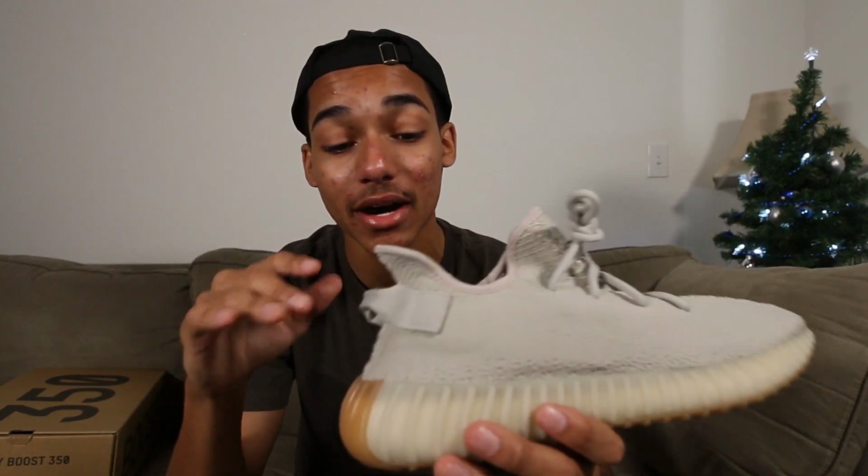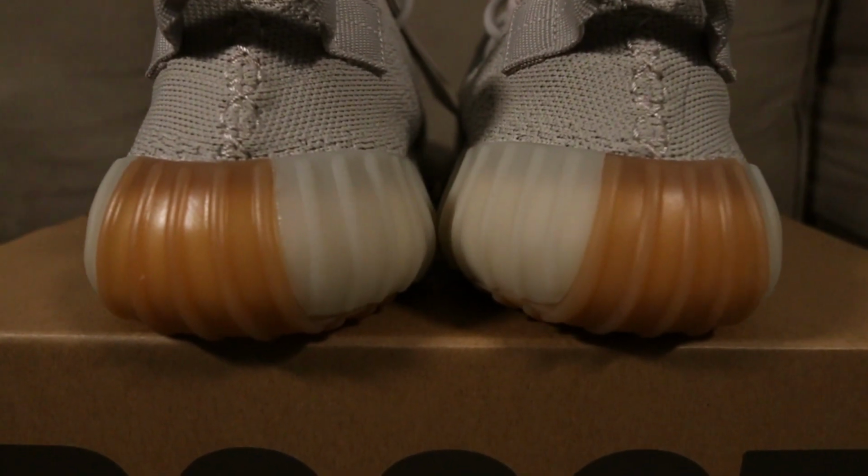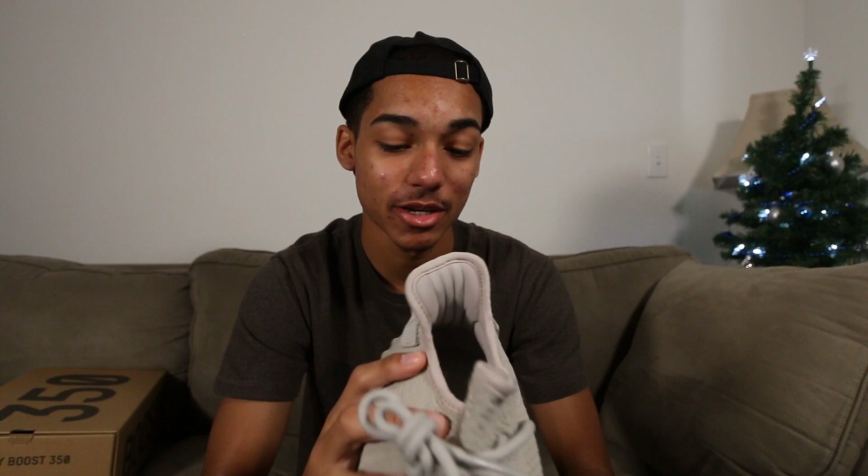The one thing that I really hate when they add the gum bottoms is the fact that they give us this caramel stripe going right there. And I'm not a fan of that because it's just like, here's all this monochromatic, and then bam, that caramel color. I'm not too big of a fan of that.